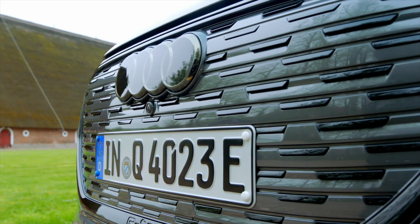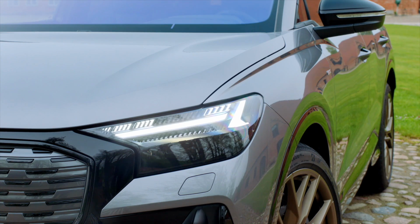With a width of 1.87 m, the Q4 e-Tron is rather compact and, typical Audi, comes with a large single-frame radiator grille. For the first time, it's now possible to order matrix LED headlights, which offer 4 different daytime running light signatures to choose from.